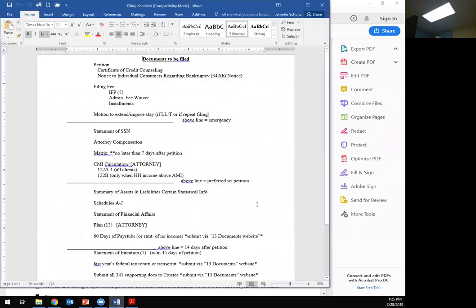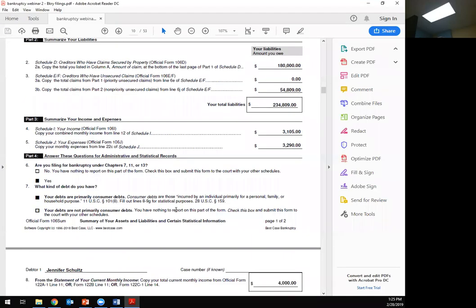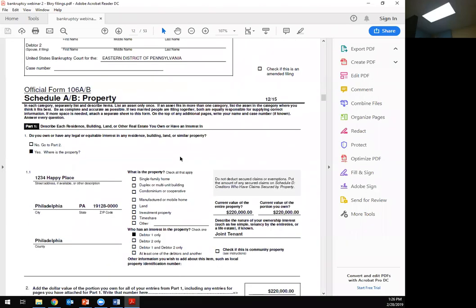All right, so now we've covered most of this top part of the page. Then we get into the schedules. It looks short on this page, but that's the bulk of your packet we're dealing with. So the first is the summary of assets and liabilities and certain statistical info. Don't try and figure that out. Let the computer fill that all in for you. Once you fill in schedules A through J, all of this gets automatically populated as long as you're using one of these preparation programs.